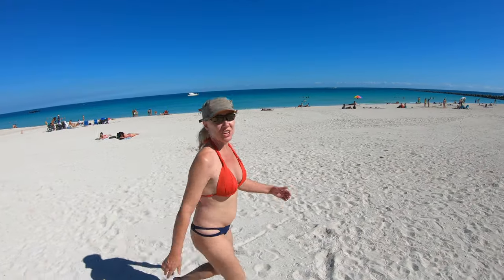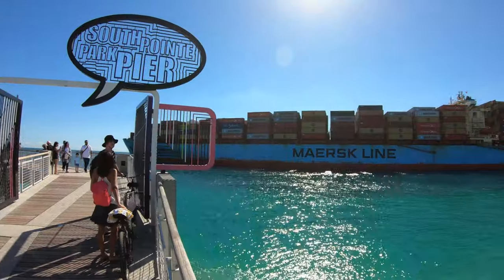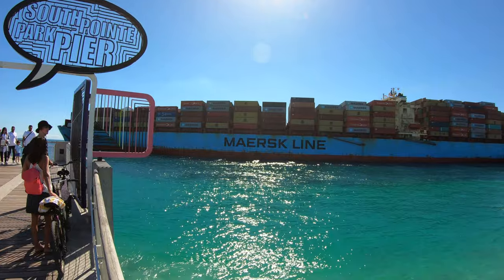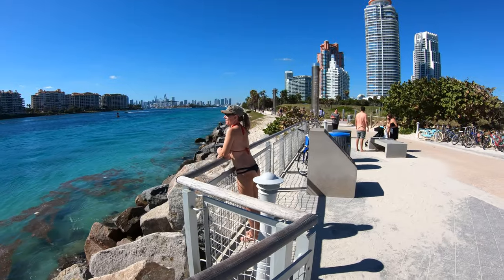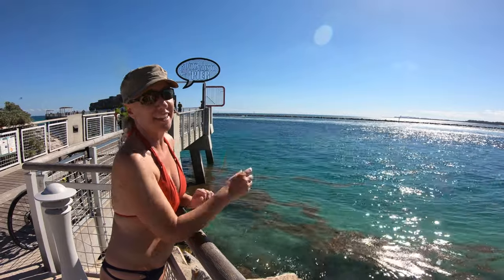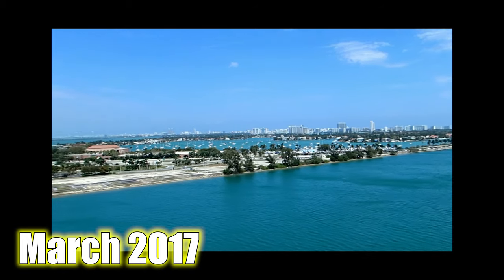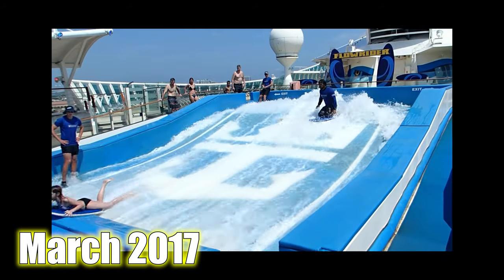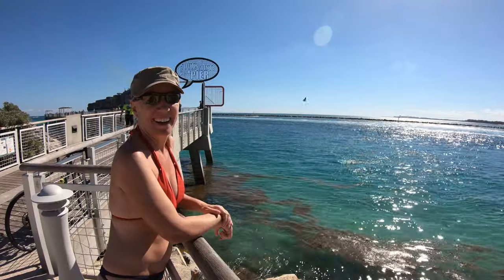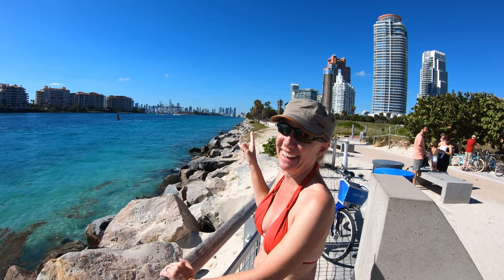We're gonna try and get this giant barge coming out of the port. Our first cruise and it came right out of here. Come on in, he says. It's easy, he says. Time flies when you're having fun, baby. And there it probably sits. You can see a lot of cruise ships over there. All right, let's get back to the beach.